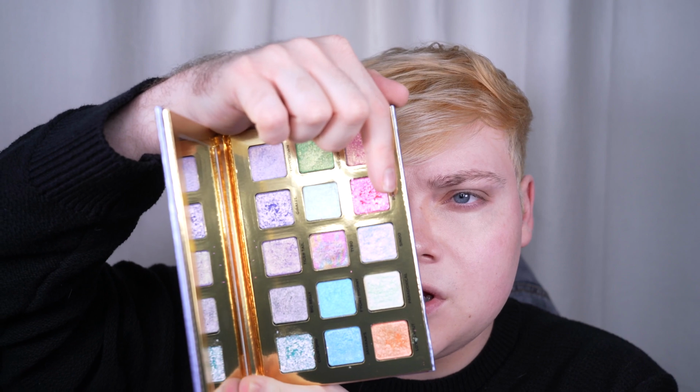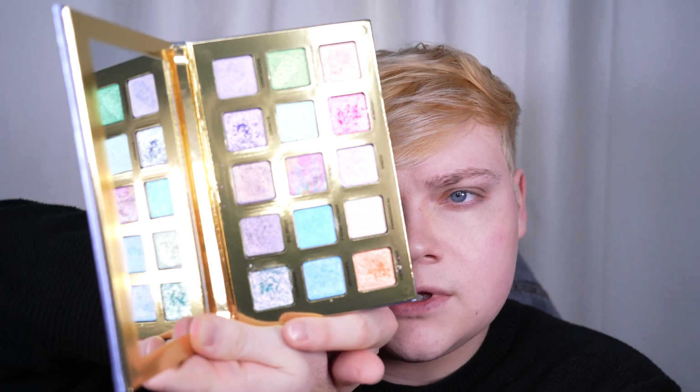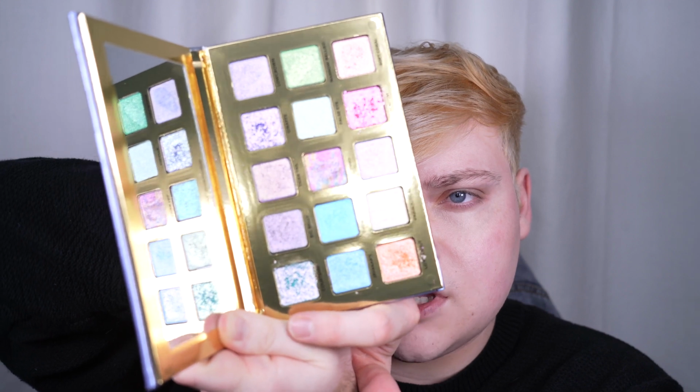I think I'm gonna go into Giraffe, which is this shade right here. And this is kind of a little bit more of a chunky shade. There's a few of them in here. So there's Giraffe, this pinky one here. And then Courtship down here is another one of the kind of more super intense and sparkly, but also a little crumbly. So you gotta be careful. I don't wanna get fallout everywhere.